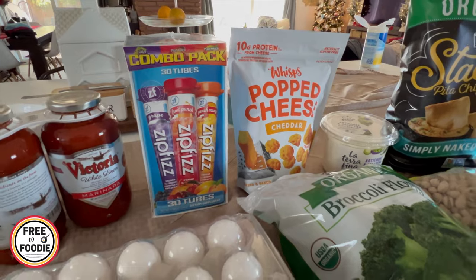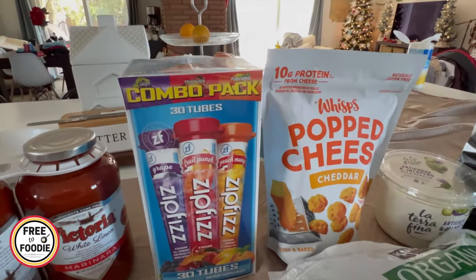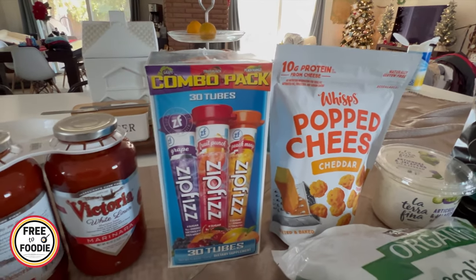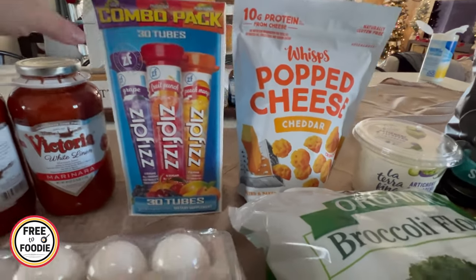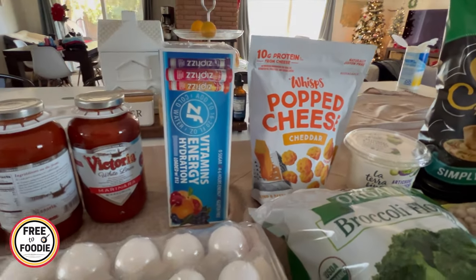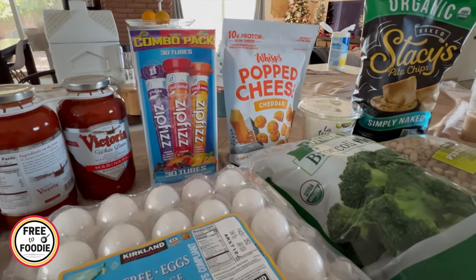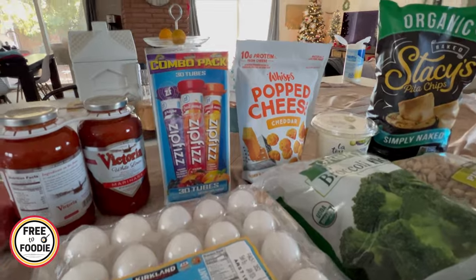The Zip Fizz is on sale this month. When it is on sale, I do go ahead and grab it. I do like this pretty much every single day in the morning, or if you use it as a pre-workout. It does have vitamins and energy and hydration. So it's kind of an electrolyte, vitamin drink, energy drink. And I really like it. There's no sugar in there and it just tastes really good. My favorite is the fruit punch.